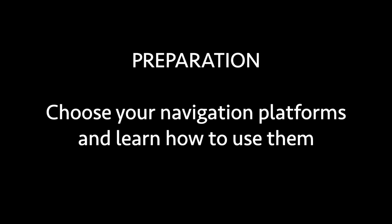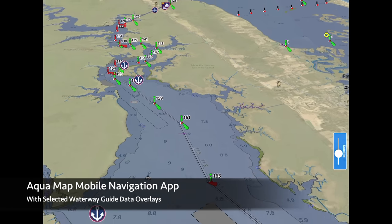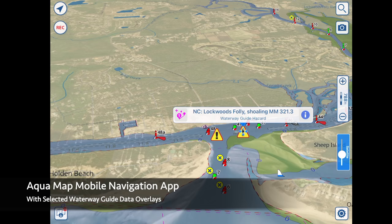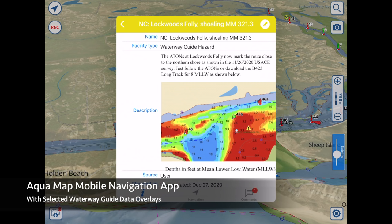Okay, so you've decided to take a trip on the Intracoastal Waterway, whether it's for 3 days, for 30 days, or it's going to be your first trip from north to south or south to north. Preparation is important. Choose your mobile navigation apps, choose your navigation platforms, and understand how you're going to navigate the Intracoastal Waterway, wherever you may be. It's different navigating that northern section up through the sounds of North Carolina than it is the low country of South Carolina and Georgia, and then eventually getting into Florida.